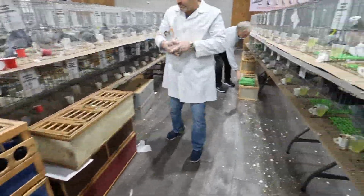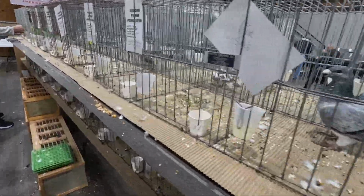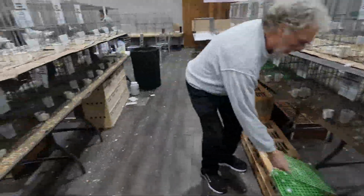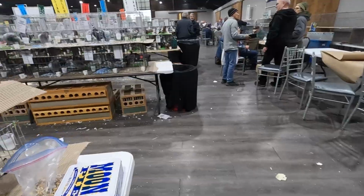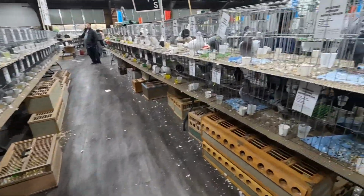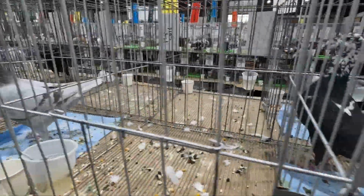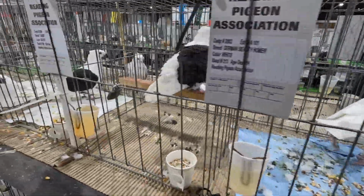It's a pretty dope stack of carriers. Oh, the beauty homers, the exhibition homers, fatheads. Some ringneck doves on the other side, incredible color ringneck doves. Look at that box of moon pies right there. And man, the incredible carriers on the right. All that beautiful woodwork. The long face homers, I think they're called German beauties.